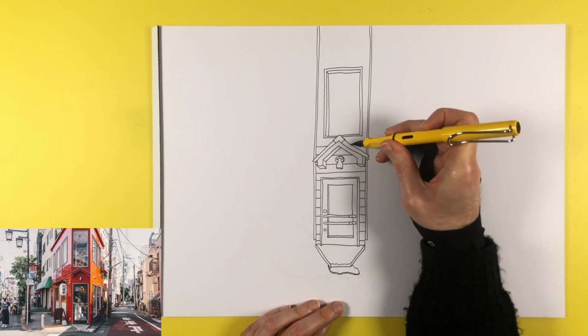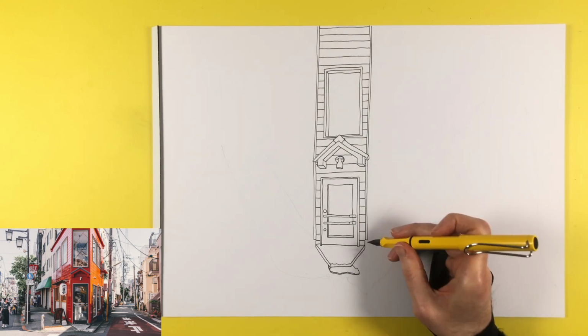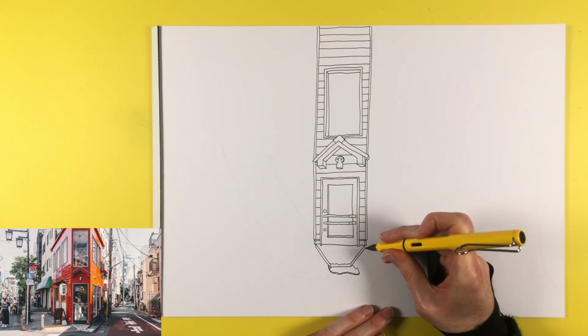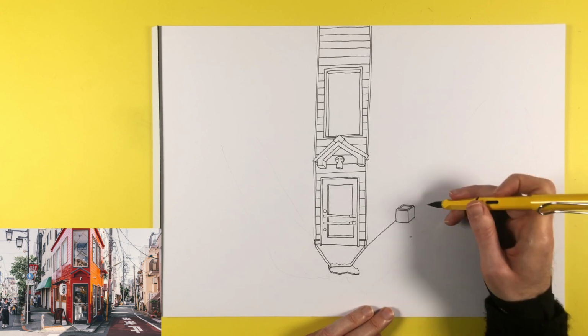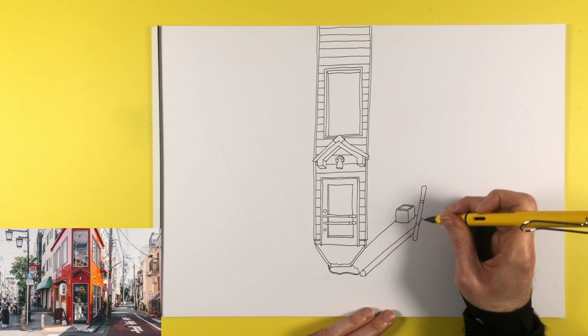But I do think it's important to share the failures as well as the successes. That's all part of the learning curve, and I'm very much of the view that you can just embrace the mistakes as well as the successes and not get too downbeat when things don't go to plan in your drawing.